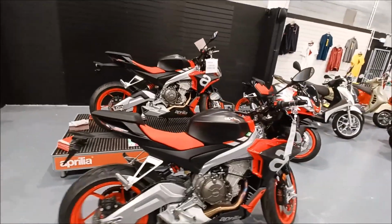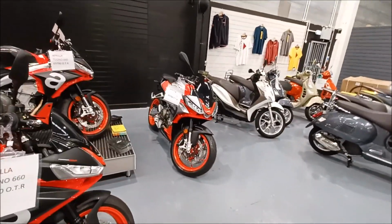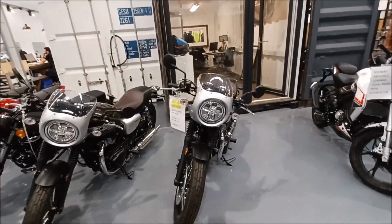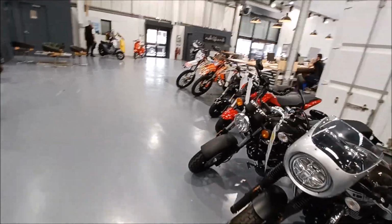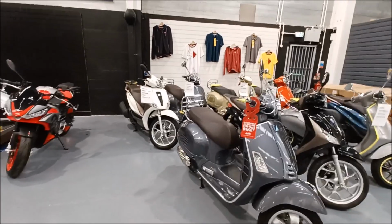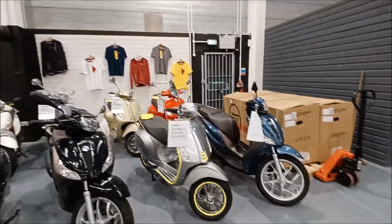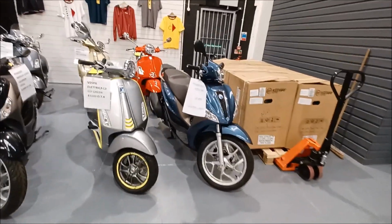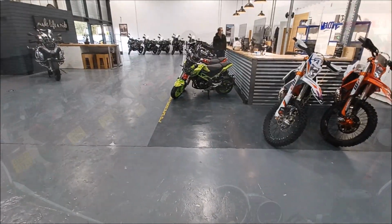We have Aprilias, the 660s. You can obviously get the larger ones if you want. Got a couple of Kawasakis, W800s, like café racer jobs. Vespas, Piaggio, it's all here. Including t-shirts, everything you could possibly want. Right, that's basically the insides of M&P's in Cardiff. On with the video, back in a bit.